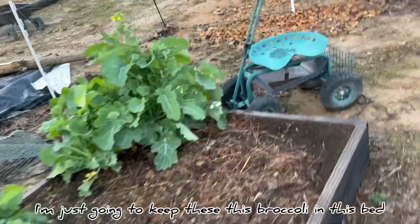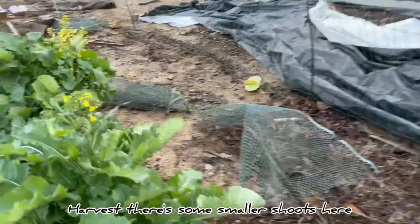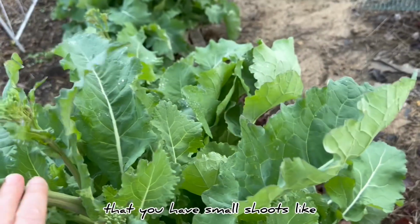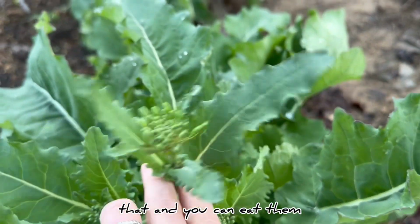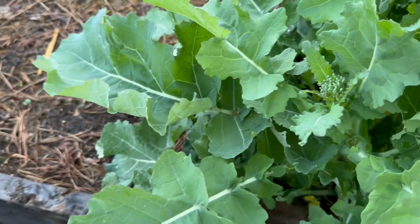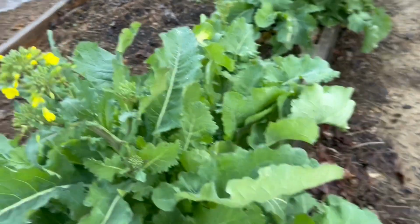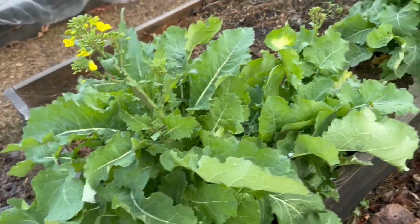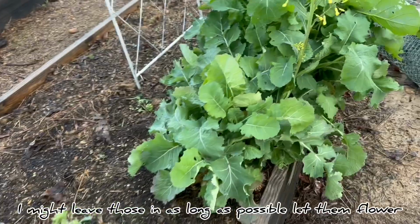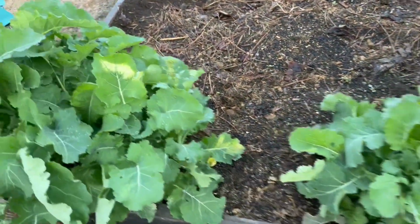I'm just going to keep this broccoli in this bed. I mean, I could harvest. There's some smaller shoots here. And this is the kind that you have small shoots like that and you can eat them. But otherwise they flower like this. And you can eat the leaves too. But see, they just get these little spindly heads like that. I might leave those in as long as possible, let them flower. And then I can do a fall planting of potatoes in this bed.